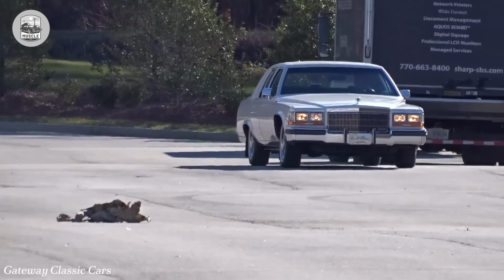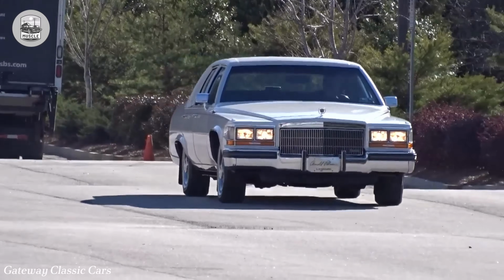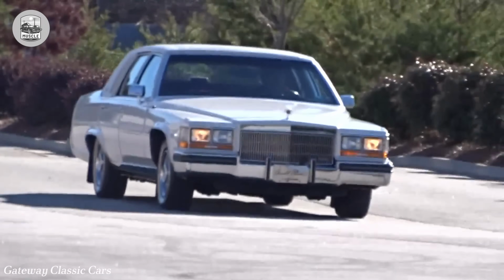Despite its failure, the Cadillac V8-6-4 was a visionary concept that foreshadowed the cylinder deactivation systems we see today. Unfortunately, it was ahead of its time, and the technology just wasn't ready to keep up.